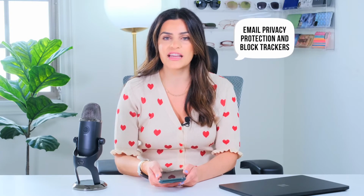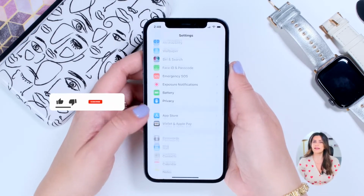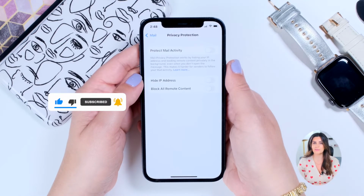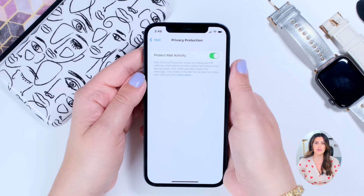And the next setting you guys need to change is inside the email section if you use this email feature on your phone. So go to your settings and scroll down to mail. If you guys use mail, scroll down to mail, then on down to privacy protection and tap on that. Make sure that protect mail activity is enabled. This feature hides your IP address and will prevent the sender from tracking you when you open an email. So now people are not gonna be able to see whether you open their email or not. They also won't see if you forwarded the email, and believe me, I forward a lot of emails. So it's kind of like you're playing their game, but it also prevents follow-up emails and super spammy tactics used by super spammy websites who have trackers or use tiny pixels hidden in emails.